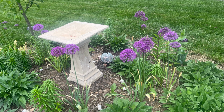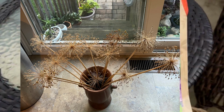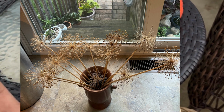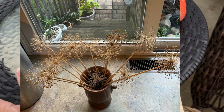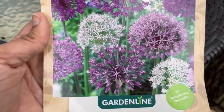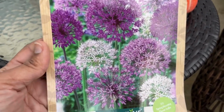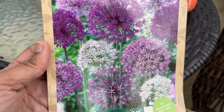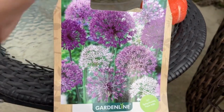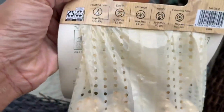And what I do, let me show you. I leave the head here, I leave it to dry in the garden, and I make beautiful arrangements with it. I'm going to insert a picture for you shortly and show you what it looks like when they're dried. It's beautiful. And I love that it looks like there's 3 different shades in here. You have the lighter purple, the dark purple, and the white. I'm so excited for this. Love it, love it, love it.